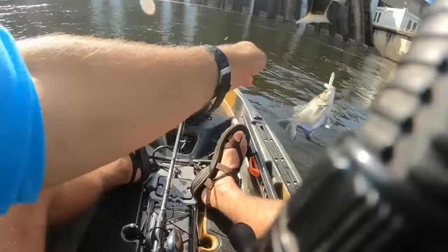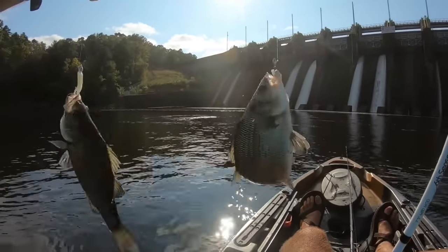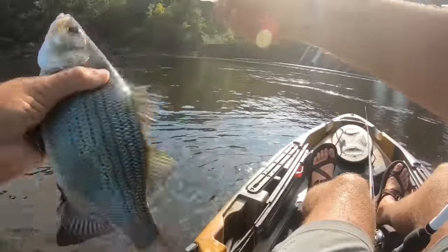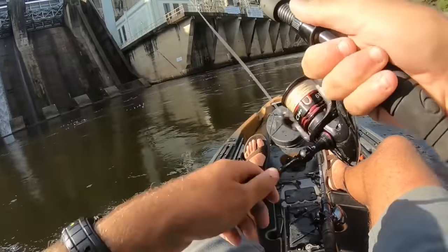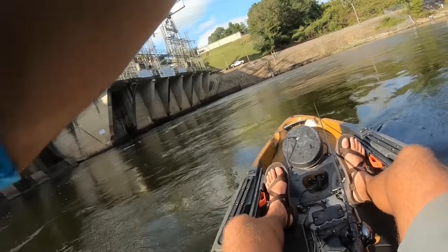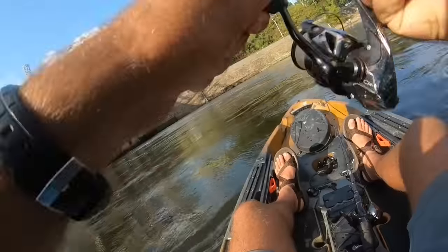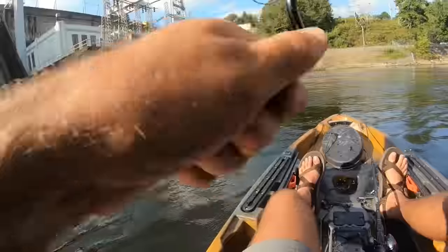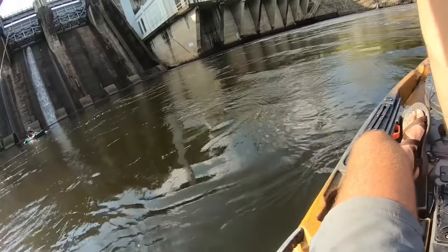Look at this. Look at that. Oh. Woo. Two white bass. Again. Good ones. There's one. And two. Oh, we got another one. Oh, she's got one too. Is there two on here? I think I got two. I definitely got two fish.